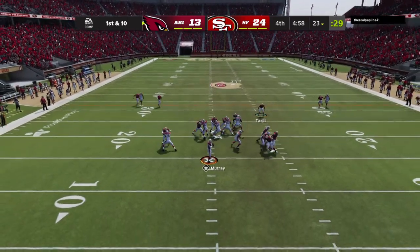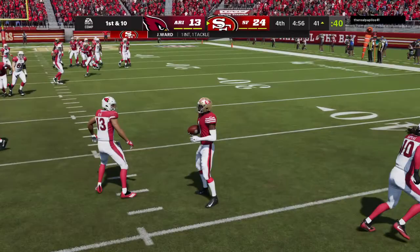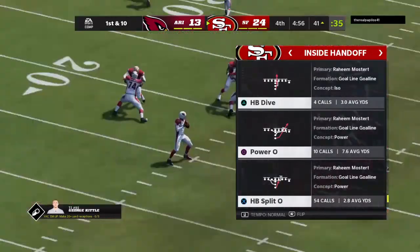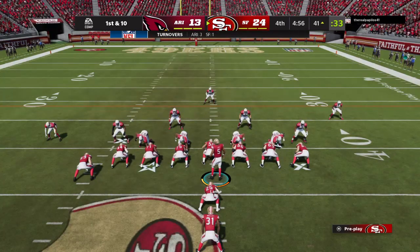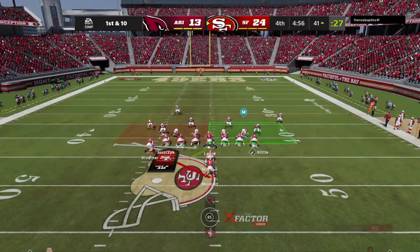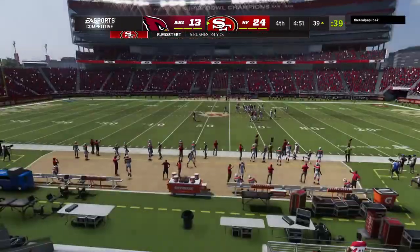Throwing on first down is Murray. And he's going to be intercepted a third time. Picked off by the former first-rounder, Jimmy Ward. And they'll start with great field position at the 41-yard line. First and 10, and kind of tipping their hand at running the ball. Three tight ends are out there. Lance, a handoff here to Mostert, and he'll work this forward for about three.